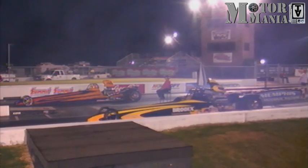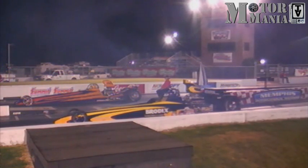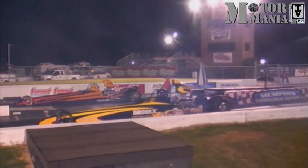All right, Greg Brotherton taking on Brandon Caples. Arkansas left side, Louisiana right side.